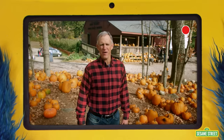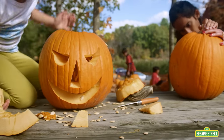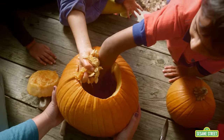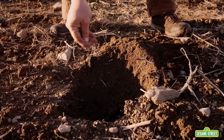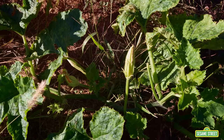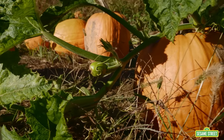Hello, Cookie Monster and Gonger. Welcome to the pumpkin farm. You probably have seen pumpkins get carved into jack-o'-lanterns at Halloween. But did you know that inside the pumpkin are pumpkin seeds? To grow pumpkins, all you have to do is plant the seeds in the ground. The pumpkin starts out as a little sprout, then becomes a vine. At first, the pumpkins are green. When they get bigger, they turn orange.